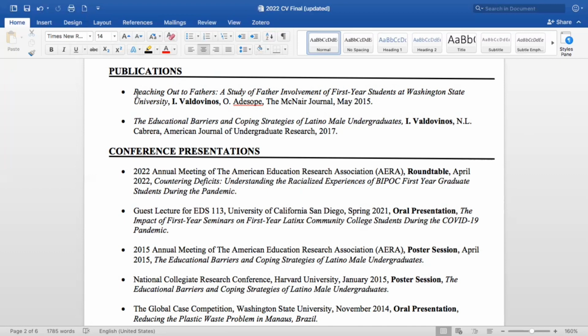So the first thing that I did was I included the name of the study. Then I put my name, so my first initial and my last name. Then I put the name of my advisor here. Then I put the name of the journal, and then lastly, the date was published. Same thing with the other one. So I want you to do that when you are describing your publications in your resume or CV.